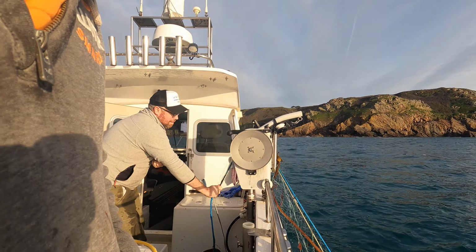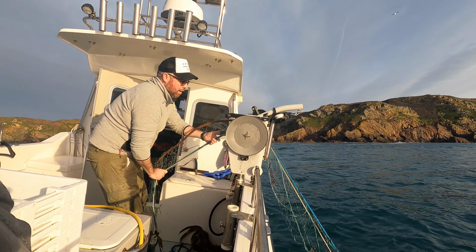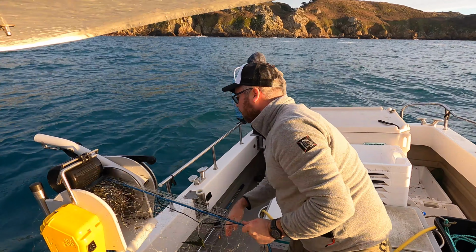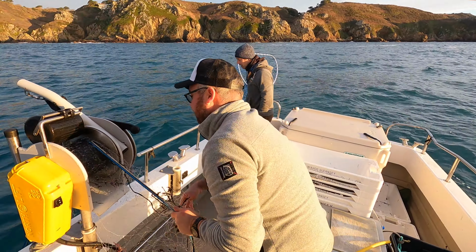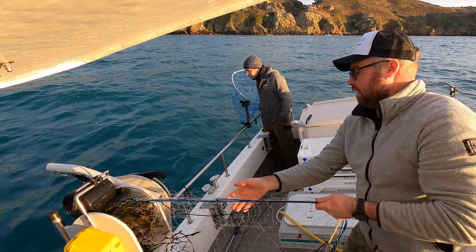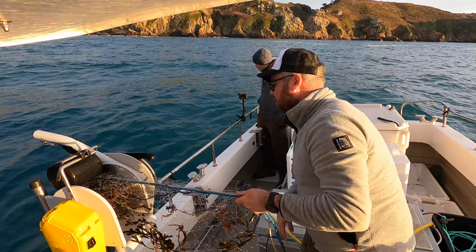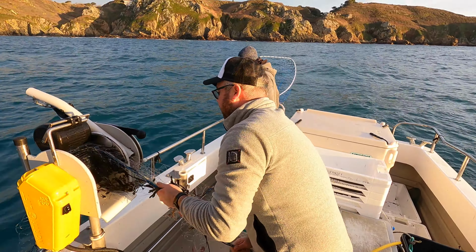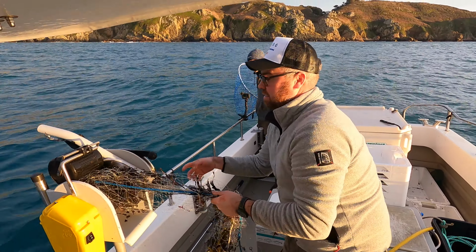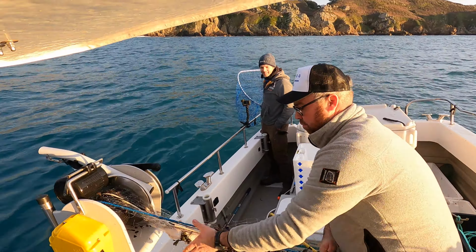Another one. Something coming. What's this? Little crab. What we got? A bit of size. There's a crab. Oh, there's a colour. What we got? I reckon it's dark. You reckon it's dark? Too dark. This is what I need, more pot bait. More pot bait, very welcome.